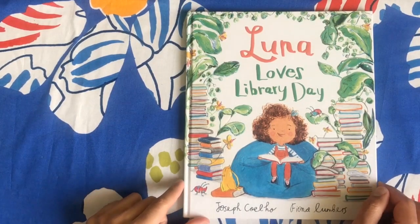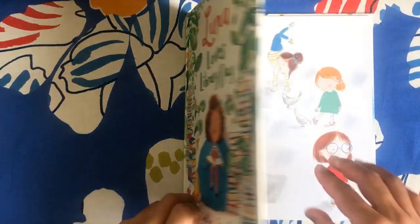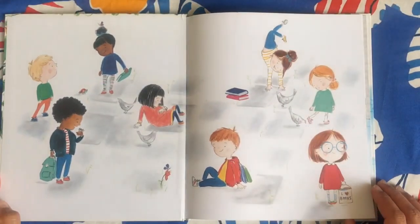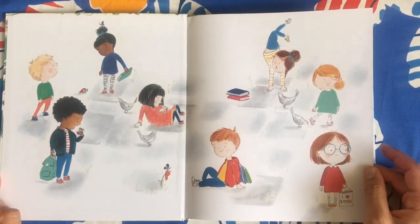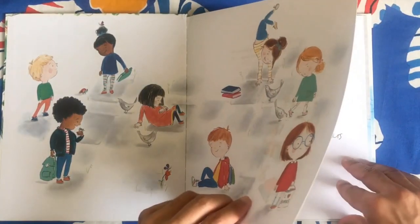Luna Loves Library Day by me, Joseph Coelho, illustrated by the fantastic Fiona Lumbers. And right at the start, there's lots of kids, just like you, waiting for the library to open.